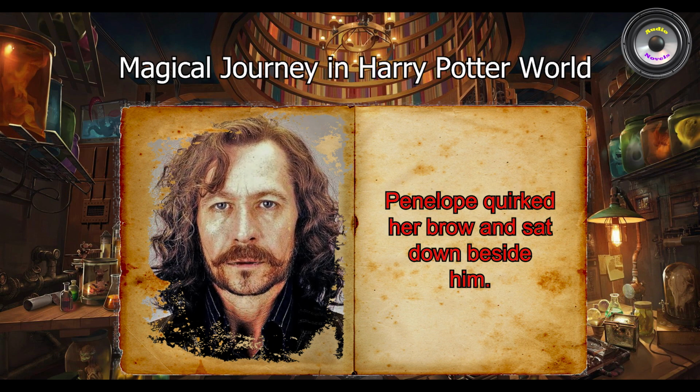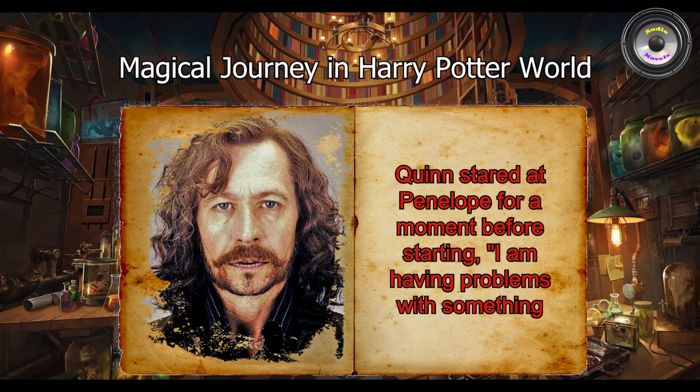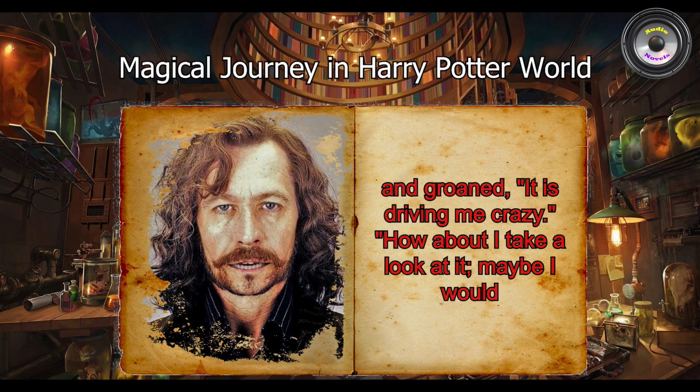Penelope quirked her brow and sat down beside him. "Come on now, don't be like that. Tell me what's wrong with you." Quinn stared at Penelope for a moment before starting. "I am having problems with something that I can't solve. No matter what I try, it doesn't work." He put his head on the table and groaned. "It is driving me crazy."